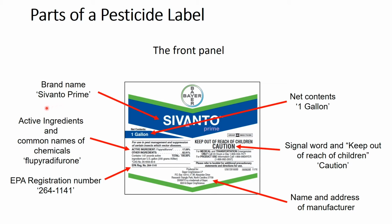Sure. We've got the brand name, or the common name, what most farmers know the chemical by. Active ingredient. We need to pay special attention to that and see what is actually controlling the pest, what type of chemicals are doing that. The registration number is very easily confused with the establishment number. We want to make sure that we get the registration number. That's very important. Each pesticide that is labeled with the EPA has its own individual registration number.